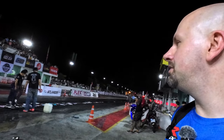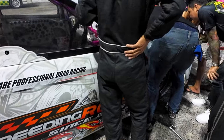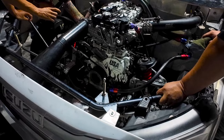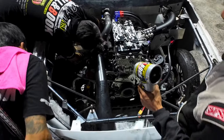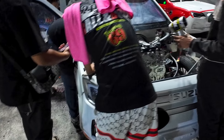It was weird. There's no chunks coming out. It just dumped all of its oil on the ground. I didn't see anything like rods shooting out or anything. Kind of seems like an oil line burst. And there's oil all over the floor pan of the truck. Wow, it's all over the tires, all over the engine bay. And it looks like he's tightening up the line or something. That's a total bummer because I really like this truck and I wanted to see it run.